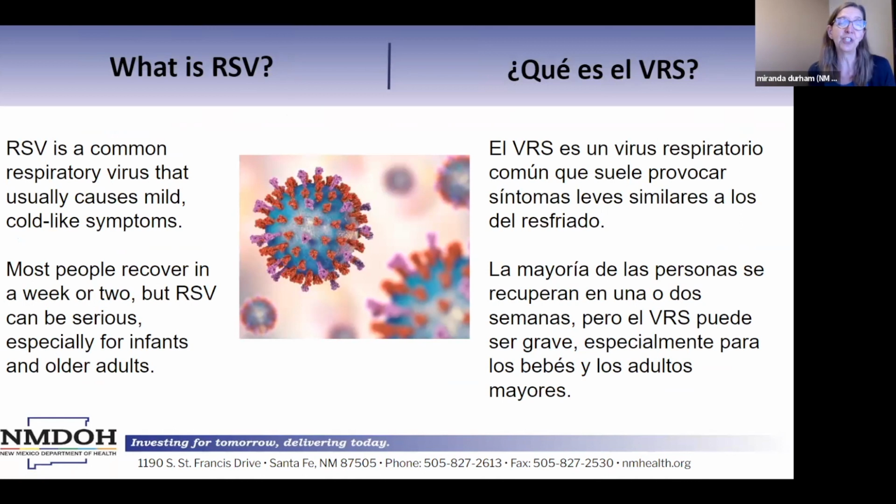So usually around January or February, there's suddenly a statewide outbreak of RSV, lots of little kids in the hospital. It often gives them a wheezy, crackly sounding chest and cough. But this year, what we've seen is RSV much earlier in the winter season.